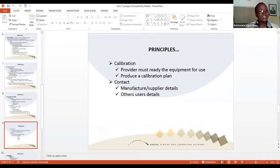The calibration. The initial installation, calibration, you make sure that the supplier readies the equipment for use. You don't want them to go away and then you try to set up and everything is not working. So you make sure that they do the setup, the equipment is ready for you to operate. They do the demo. In that part where the technicians are attending, they have to do what is called the commissioning of the equipment. So now they are calibrating, they are producing, they have to give you a calibration plan. Say we have calibrated the machine and this is the frequency at which it has to be recalibrated for good production results. And you have to make sure that you have information, contact details for your supplier or the manufacturer.